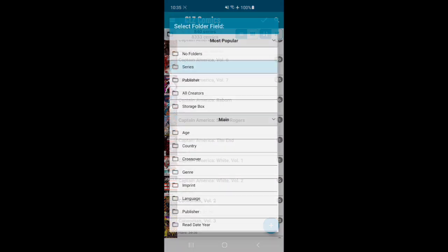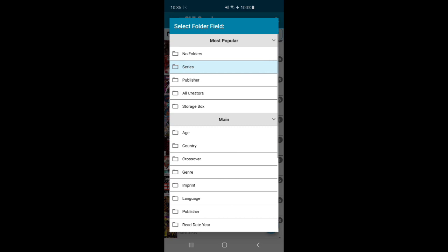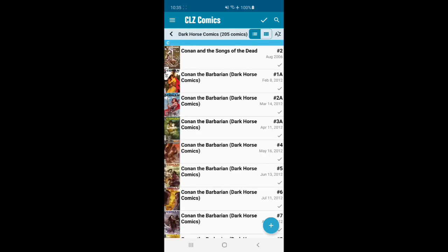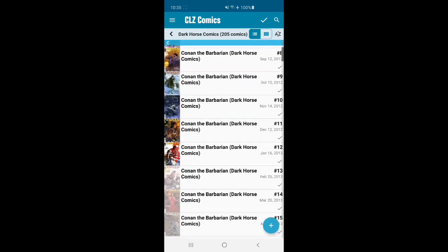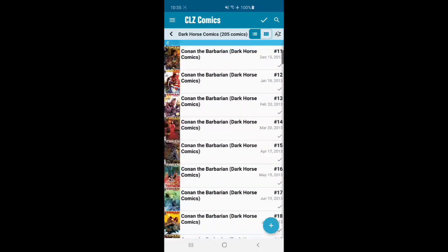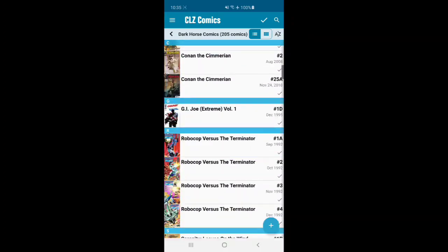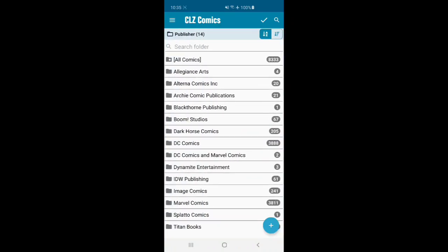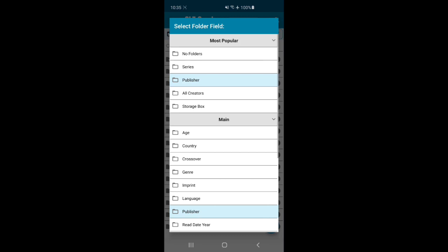If you were to go into that, you can break down your collection by pretty much anything. Let's say I want to break down by the publisher, so I'll click on the publisher, and I want to see all the Dark Horse comics I've got. So I'm going to click on Dark Horse Comics, and there you go. There's all the Dark Horse comics that I've got by alphabetical order of title.